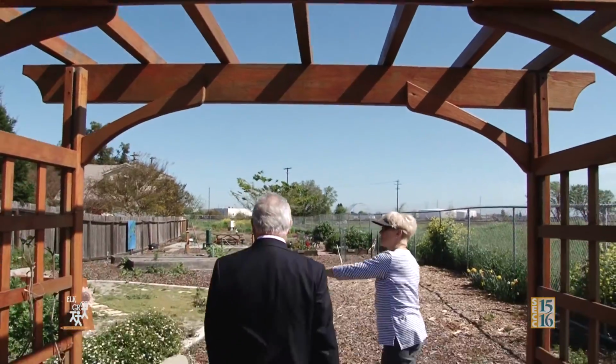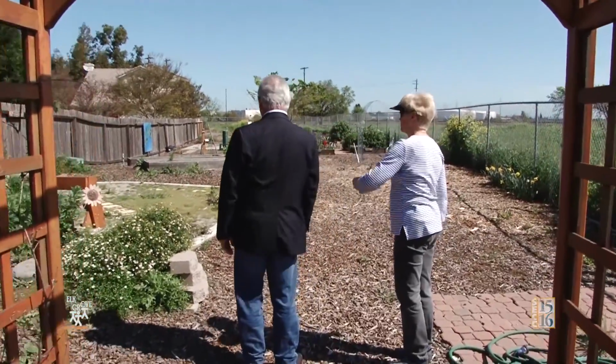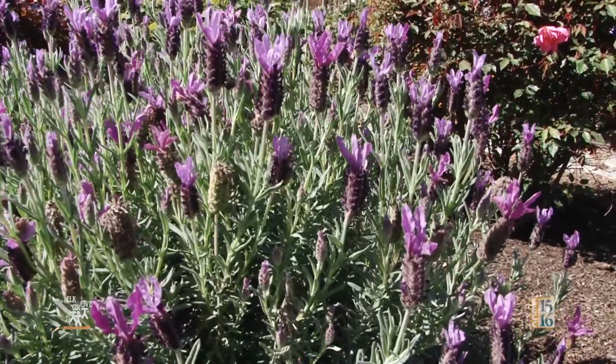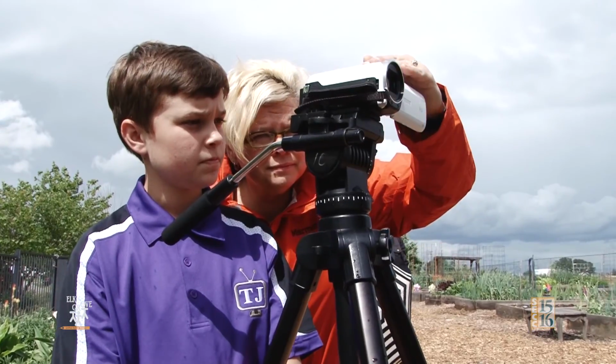I want them to see that the Elk Grove Community Garden is a great place if you wanted to open up a plot, to either donate to the food bank or for yourself to grow your own plants and stuff like that. We're just so proud of the fact that we can offer gardening to everyone.